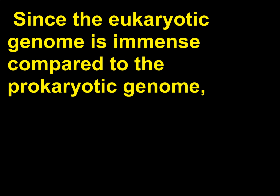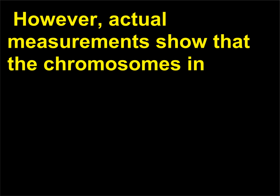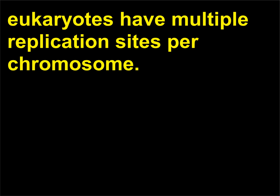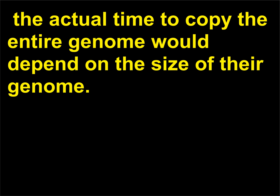Since the eukaryotic genome is immense compared to the prokaryotic genome, one might think that eukaryotic DNA replication would take a very long time. However, actual measurements show that the chromosomes in eukaryotes have multiple replication sites per chromosome. Eukaryotic cells can replicate about 500 to 5000 bases per minute. The actual time to copy the entire genome would depend on the size of their genome.